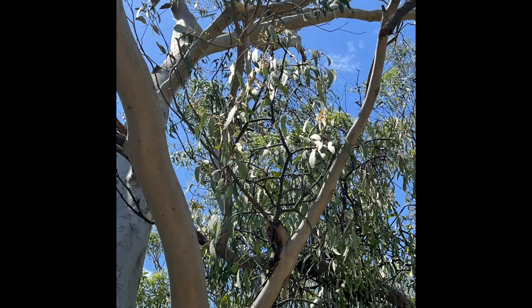So as we walked along, there were some parts where there were some larger trees growing on the side of the track. And in this picture, believe it or not, I'm actually showing you a mistletoe. Now, we do have mistletoes here in Australia. They do look a bit different from the typical northern hemisphere ones.